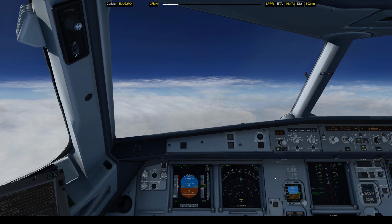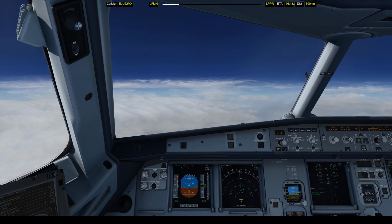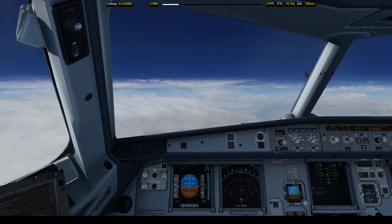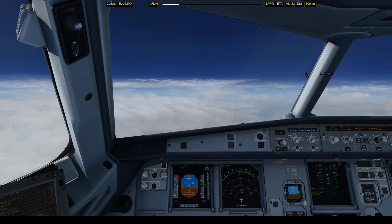We're just about to reach our cruising altitude. We've got a bit of a headwind, but hopefully that won't slow us down too much. We'll get the Aerosoft details up for Porto actually. Let's see, runway 17, there we go. Awesome.